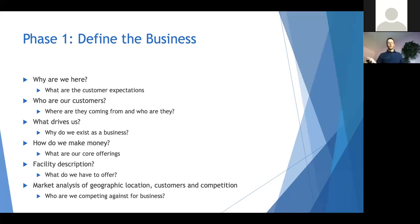Are we a private course? Are we a public course? Are we a practice facility? Are we a teaching facility? How do we make money? What do we offer as a facility that's going to make us hit the top line and the bottom line at the end of the day?